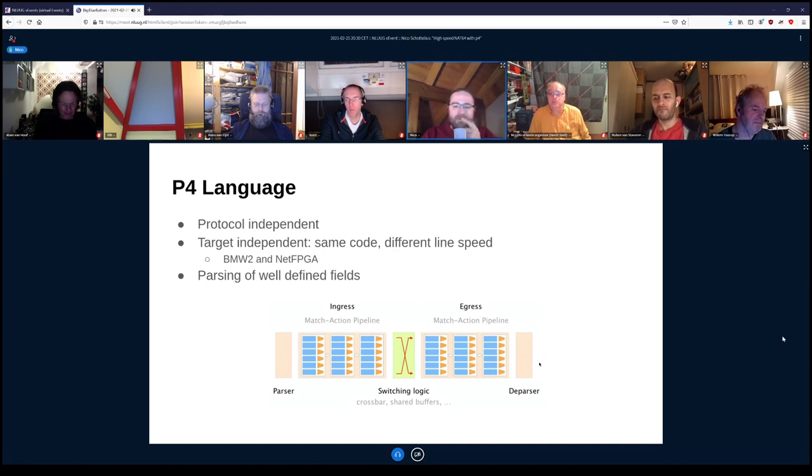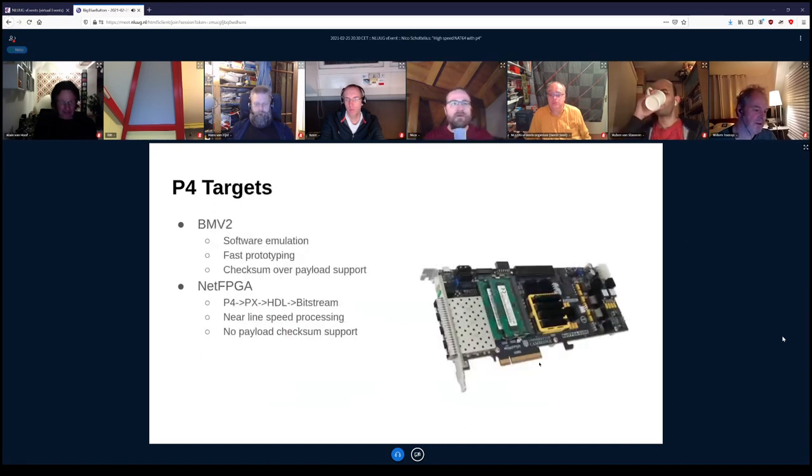Now, I go one slide back and let's have a look at these P4 targets. The target is something where P4 is running on. In the easiest case, and I have to emphasize, it's really the easiest case, is using BMV2, which is the behavioral model, and it's a software emulation of P4. You can run it on any machine. It's really fast for prototyping. And now comes the interesting part. It has support in its functions to build checksums over the payload.